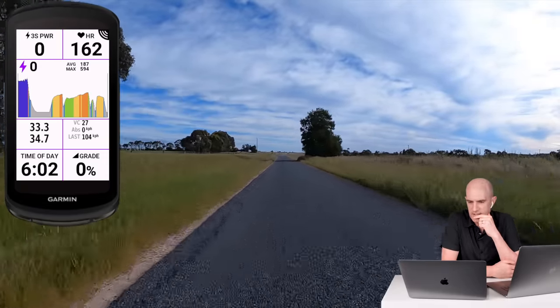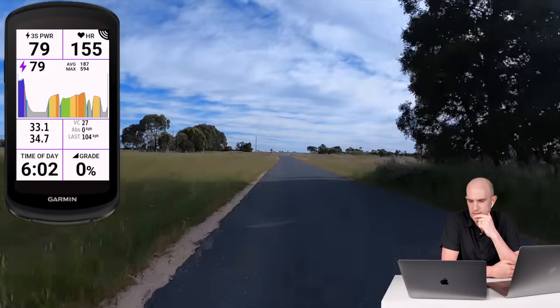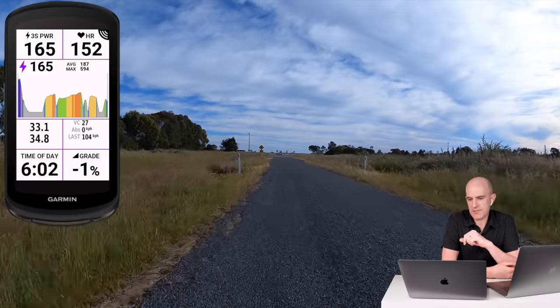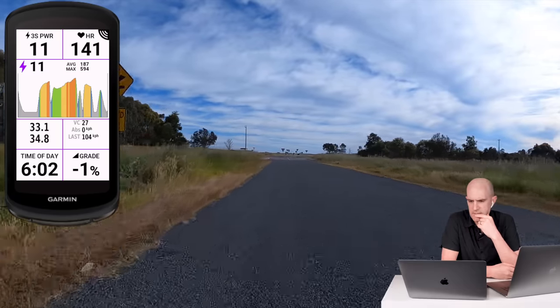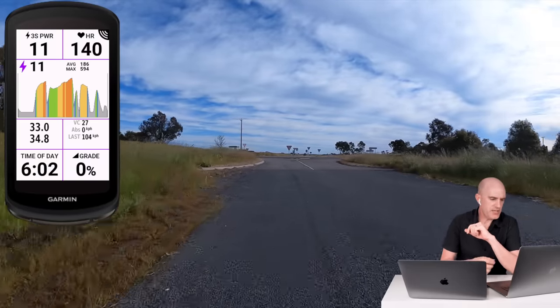All right, coming up to the freeway or the Western Highway again. If you're playing your geography game, Melbourne is to the left of the screen here. Adelaide to the right, if you ride a very, very long way to Adelaide. I think I get a clear run through here. Onto Powell's Road southbound.